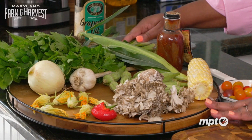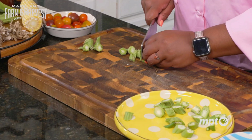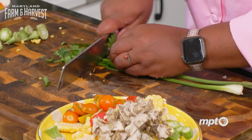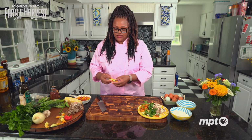Hey, folks. Welcome to my kitchen. Look at all of the great produce that I got from the Farmers Market today in Bel Air. We're gonna start with our succotash. So I got our fresh okra, we got some corn, and we have some tomatoes. So we're gonna get ready to do the stuffed squash blossoms.